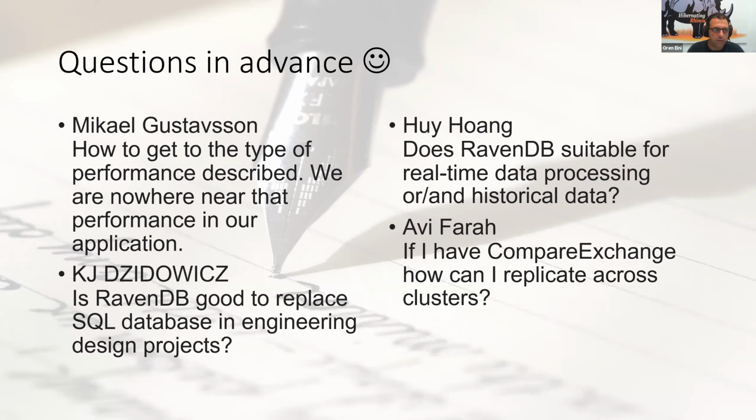We have a bunch of users who've seen performance in the single digit milliseconds, even on high load, and you just, yeah, sure, that's the way that it's supposed to be. If you're running on 3.5 still, you won't see that performance, upgrade.